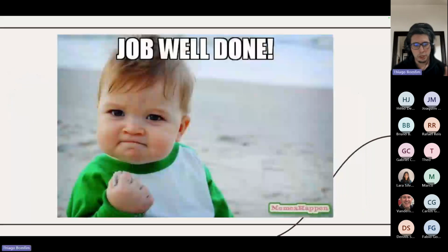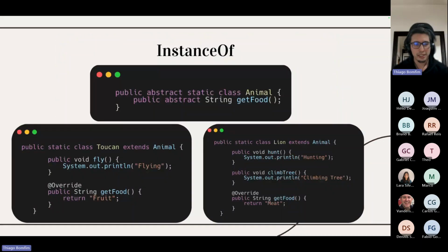Okay, job well done. Great, let's move on. Let's talk about instanceof. But before talking about instanceof, if you have any doubt, we'll have some time at the end, but you can also ask in the chat, okay? So, okay, moving on, let's talk about instanceof.